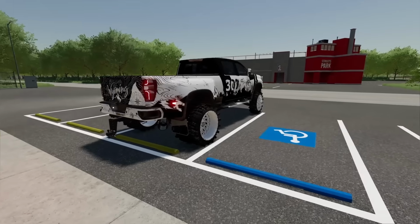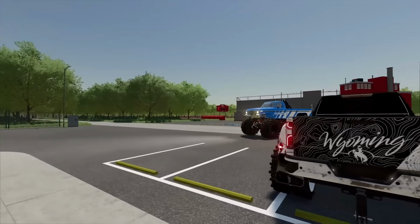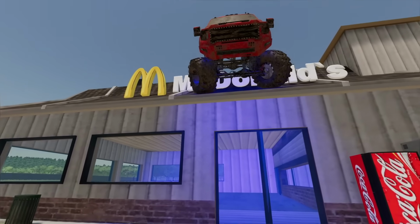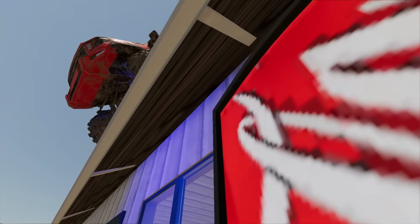Are you kidding me? I guess this guy wasn't too happy, and he probably heard me driving that truck, so... Oh, no. I don't know where they went. I think they're back inside, but... How are we going to get this thing down? How'd they even get it up there?